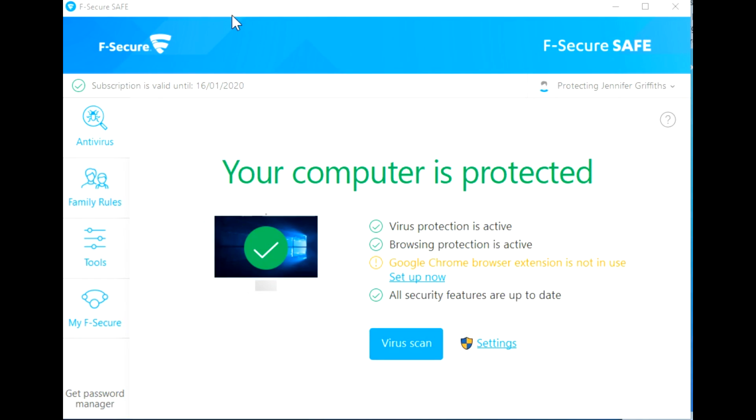So don't get me wrong, it's a good product. It does pretty much what it says. Obviously you've got the password protector and everything else like that, and the parental control and so forth, but I would just like it all in one package on one screen to be able to control.